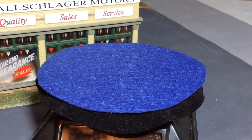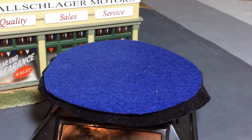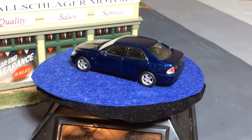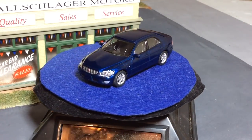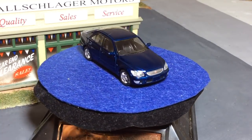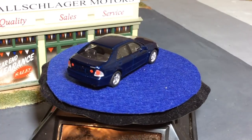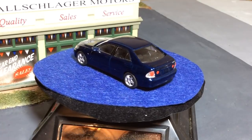This is another one that's kind of like that too. It's an older casting, an older release from Kyosho. And so it just hasn't been in production for a while, so it's just kind of scarce, kind of hard to find. And this is the Toyota Altezza, which was available here in the U.S., but it was known here in the U.S. as the Lexus IS 250. I think it was IS 250. It was an IS. I know it was a Toyota IS.